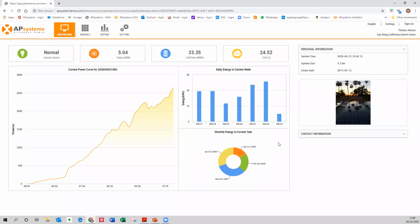And below here, I really like this as well. This gives you the monthly energy in the current year. So this particular pie graph continues to grow throughout the year as the months go by. Right now we're just into April. So you can see the total production for January as you hover over it, total production for February, total production for March, and partial production just for April. And you can see all that information right here available to the homeowner.